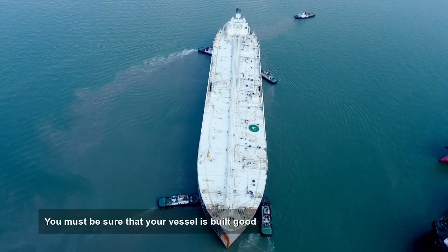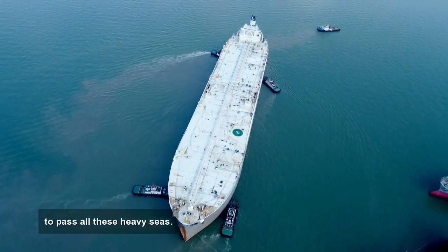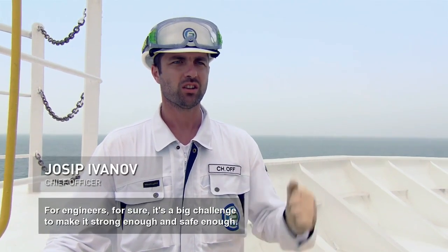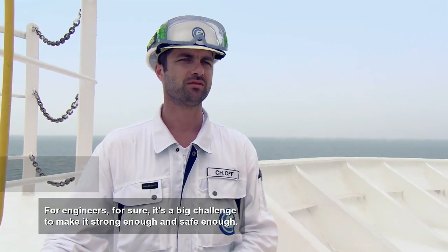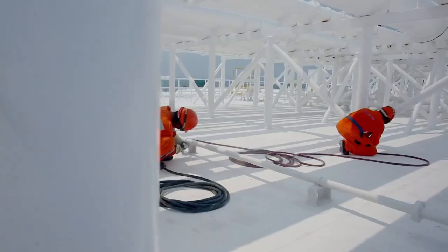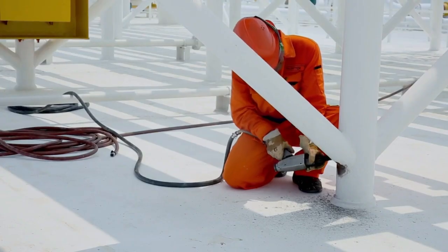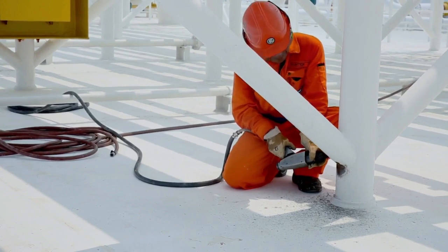You must be sure that your vessel is built good to pass all these heavy seas. For engineers, for sure, it's a big challenge to make it strong enough and safe enough. To make sure this massive ship stays unbreakable, even in the roughest waters, engineers looked to a pioneering innovation of the past.